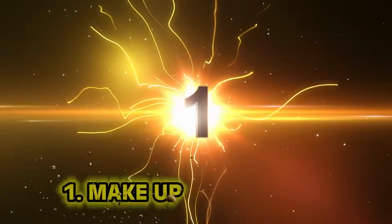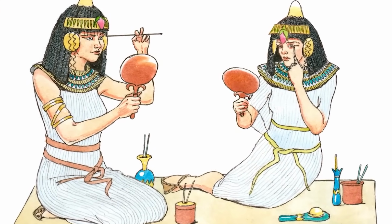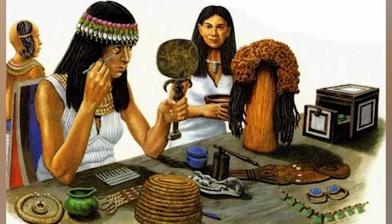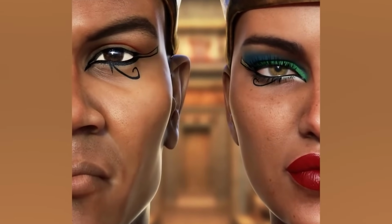Number 1, cosmetic makeup. The ancient Egyptians created makeup as far back as 4000 BC. That's a long time ago. And that's how long we've been obsessed with our looks. Yikes. Their makeup actually served more of a purpose than just looking good though. The eye makeup they used specifically was believed to cure eye diseases, which wasn't true, and would protect them from the evil eye, which, I don't know, could have been true.